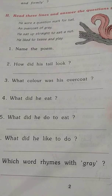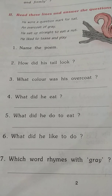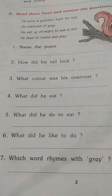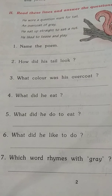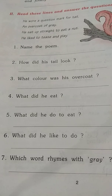Question 5. What did he do to eat? Answer. He sat up straight to eat. Question 6. What did he like to do? Answer. He liked to tease and play.